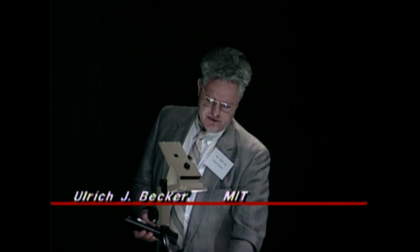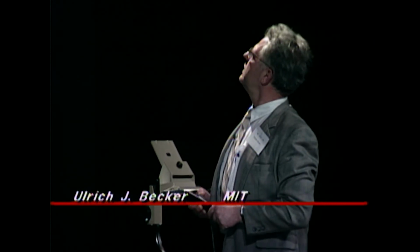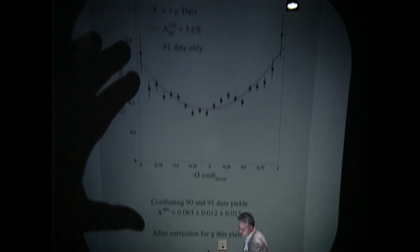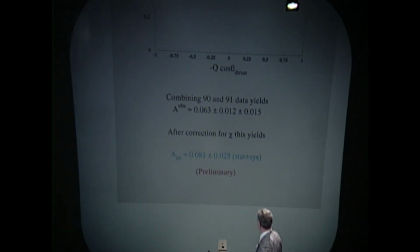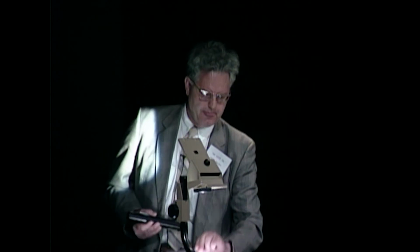Taking these B events and looking at the charge of the muon for the forward-backward asymmetry, we find one which is 0.08, which would allow us to extract the coupling constants for B mesons.